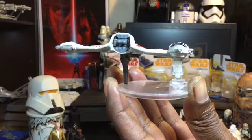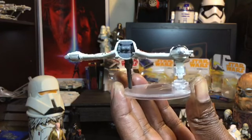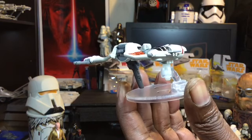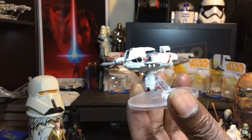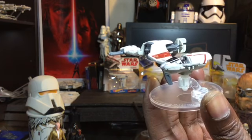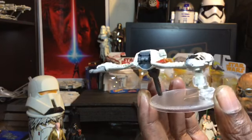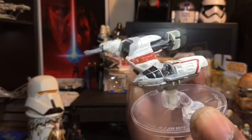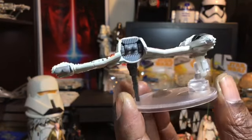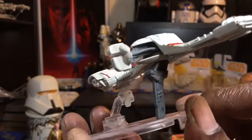Cool stuff. All right, guys, and we have our Resistance ski speeder here. Very cool. I like the way it stands on its stand. It has the kickstand right there to help support it on one side. Then you have the support underneath the cockpit there. We actually have Poe, it looks like, on the inside there. I don't know if you guys can see that. So that is a really cool detail for Hot Wheels. Really cool. Get you guys a better look at that. Very cool. Poe Dameron in the cockpit there. Very nice addition to the Hot Wheels Star Wars vehicle collection.